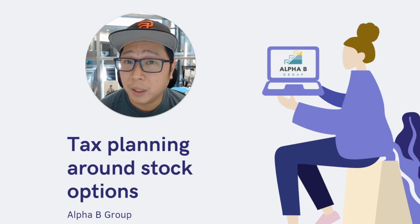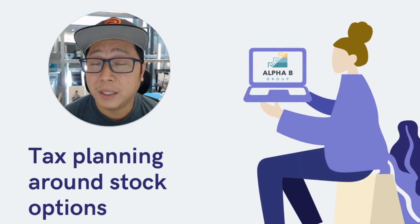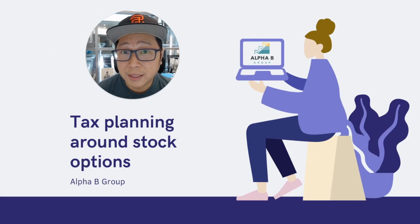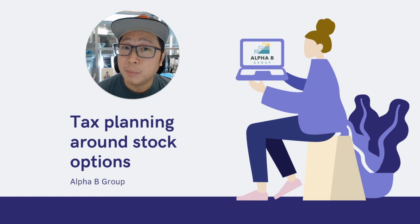Do you have stock options at work, but you don't know what to do with them? Or maybe you even exercise the shares, but you just don't know where you stand tax-wise. This is where you're going to need tax planning around your stock options. Because if you don't do this, you could be leaving a lot of money on the table or even paying an exorbitant amount of taxes that was unnecessary if you just did this planning session.